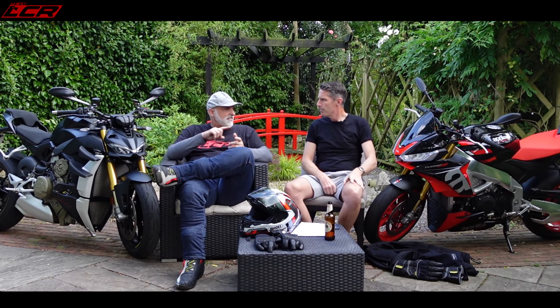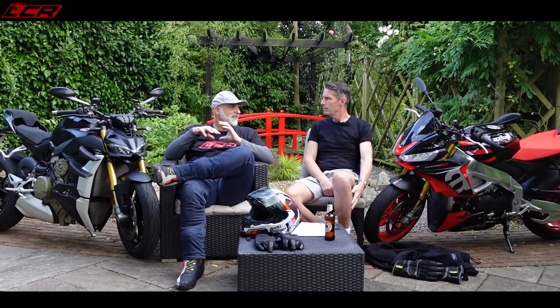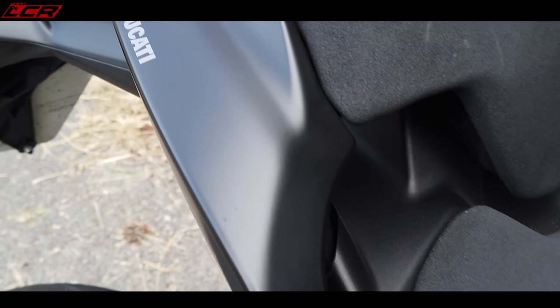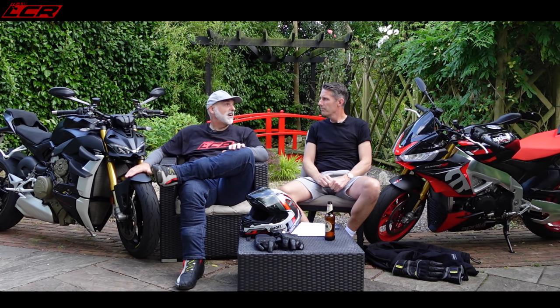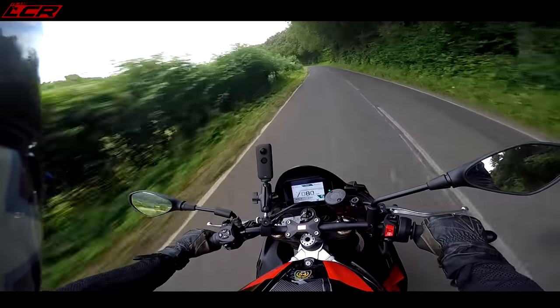Really. And it's things like the seat, you know, the red seat, which you mentioned before, looks a little bit plasticky, certainly in the red as well. It does. Whereas you've got the Alcantara seat on the Ducati. Yeah. It needs nothing, does it? It has still got plastic mudguards and stuff, but they just look a higher quality plastic than the ones on the Aprilia. Yeah.